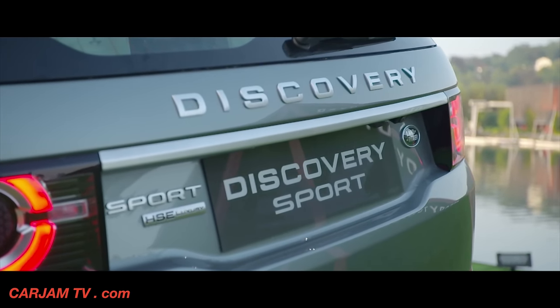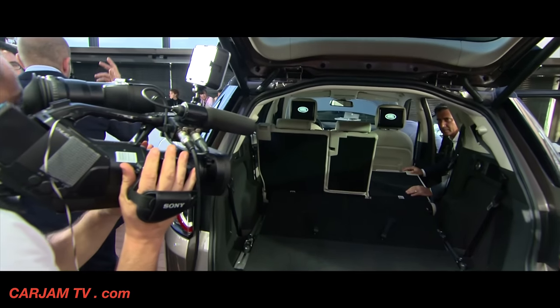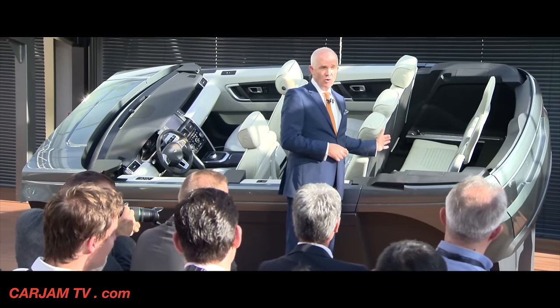We already have a great reaction from the press. We've got over 1,000 orders already before anyone has actually seen the car. It will actually go on sale in quarter one of next year. It will begin with a progressive rollout around the world.